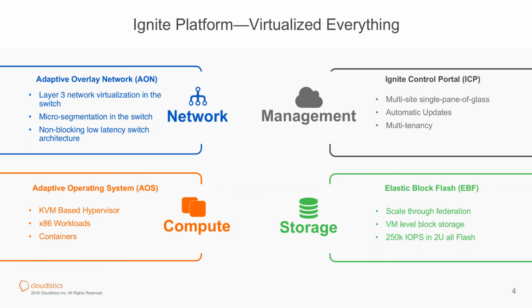And with us, we use a non-blocking, low-latency switch architecture. We do everything in hardware. It really makes things faster and easier.